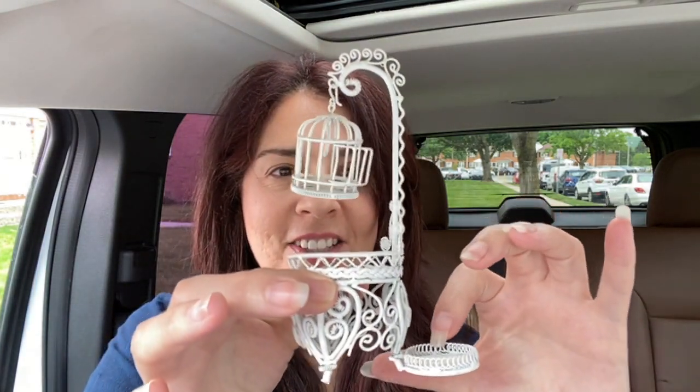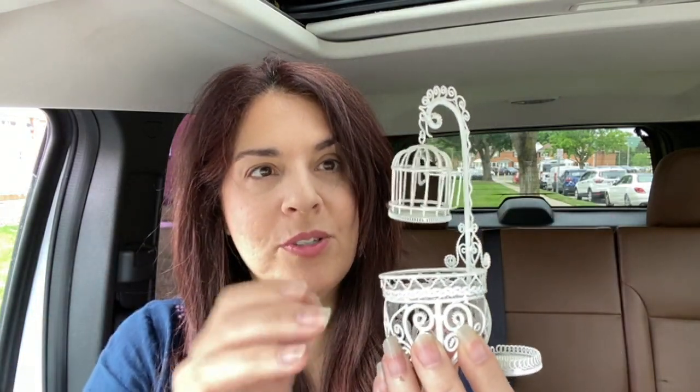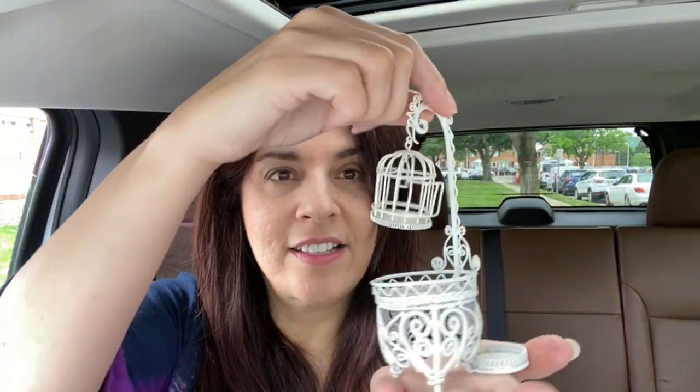Look, it's got the little thing here. Is it dollhouse furniture? I don't know. It's metal. It's supposed to look like white wicker. It actually has the little swing for the bird, and the door actually opens. So if I found the right little bird, I could put it in there, and this little hook does come off. This is kind of well made, and I could not resist it.